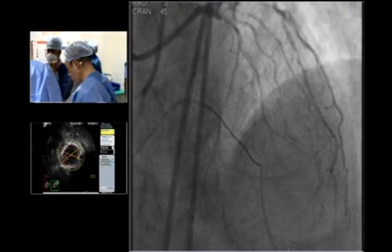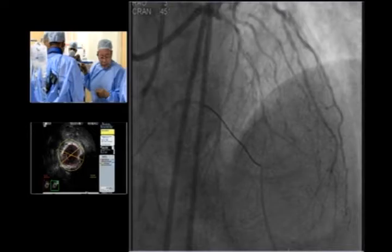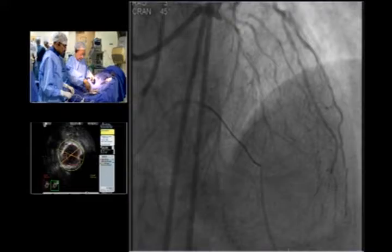So what is the wire you are going to use? I'm using XTA. Fielder XTA. ABM Caravel microcatheter. Yes, Fielder XTA.